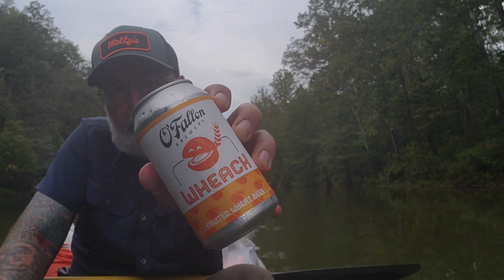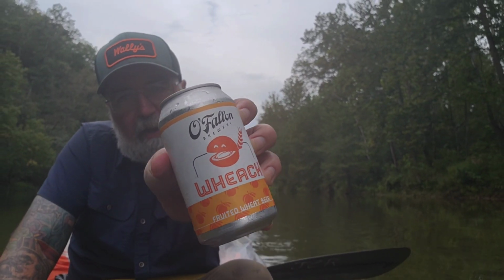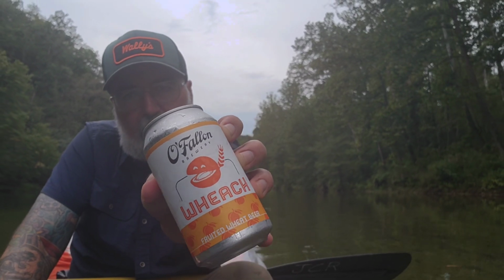All right, well, we are back on the river. It is 2 o'clock. We're still weighing out our options on how far we're going to go on the river. So yeah, we had a great lunch. I just thought I would crack into a Missouri beer. Was one of the most readily available I could find at my work. O'Fallon, I believe that is a town, O'Fallon, Missouri. This is Weech. It is a fruited wheat beer. I feel like this is a good daytime drinker.